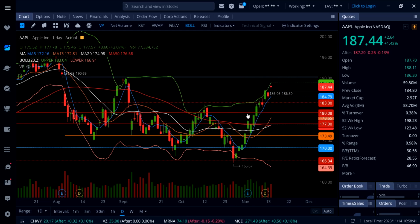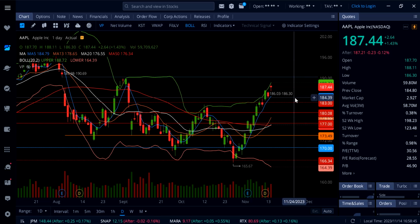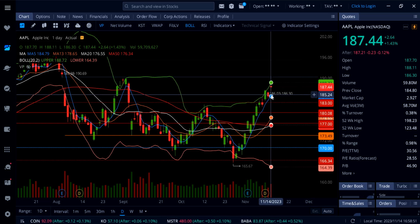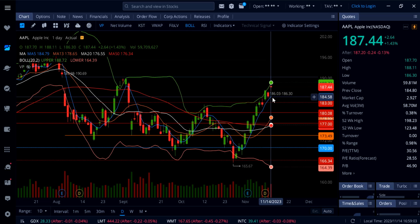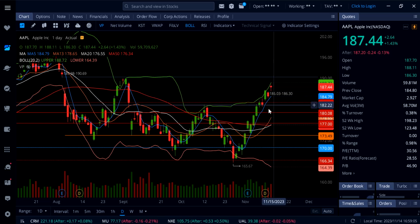Yes, definitely we can afford a pullback here on Apple, but no guarantee that's going to happen in this market right now. If there is a pullback, you want to watch the 186 gap. That should act as a support, and below that we also have support at 185, the 5-day moving average right here, which is moving higher. Now only below 185, watch out for 183.